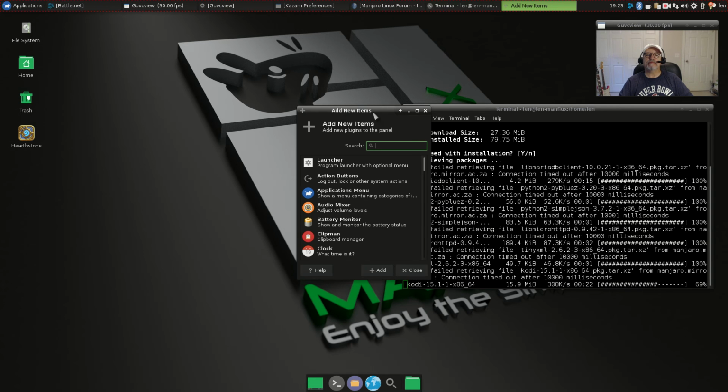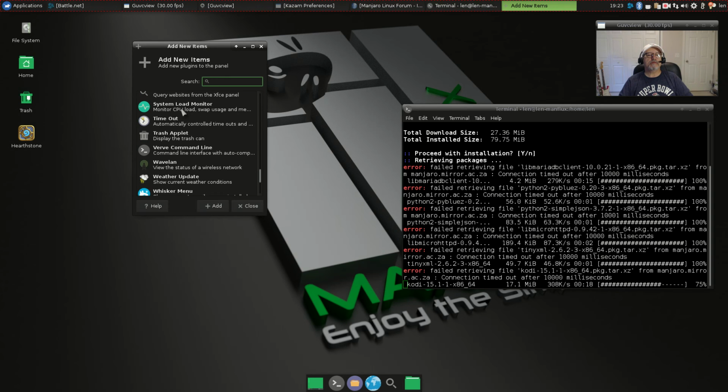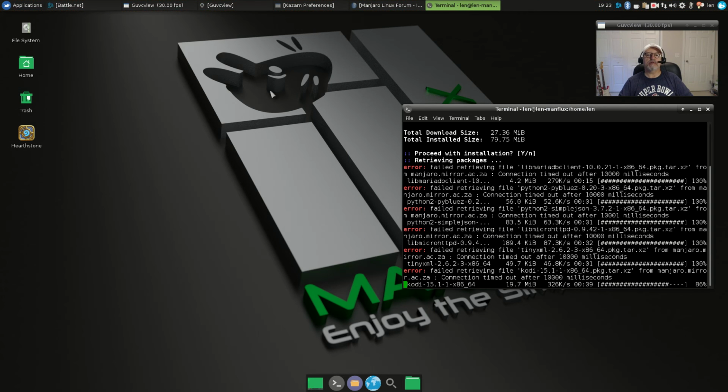So what I do is right click on the panel, go to panel, actually go to add new items, scroll down to Whisker menu, click add, close that out. Now if you look over to the right, you're going to see the Whisker menu, but in most cases you don't want it on the right.